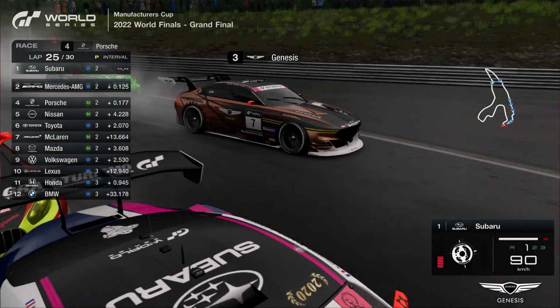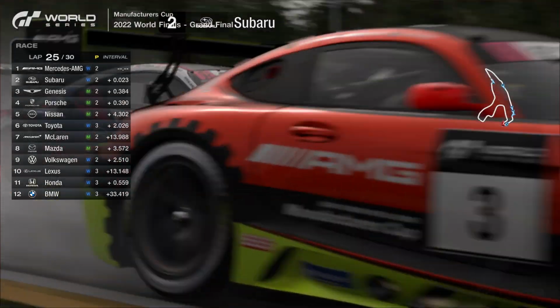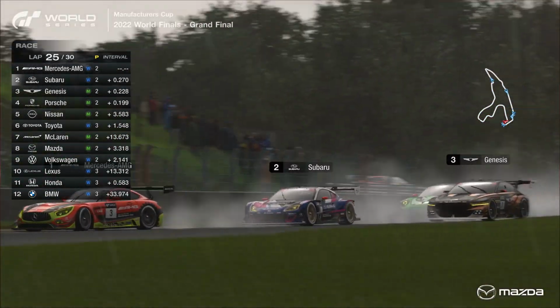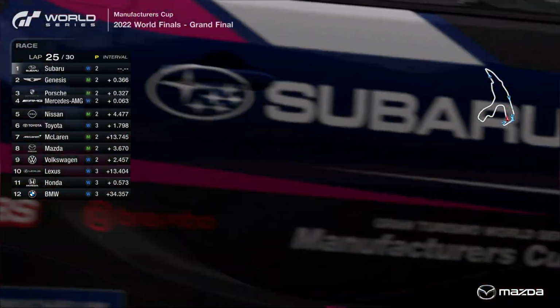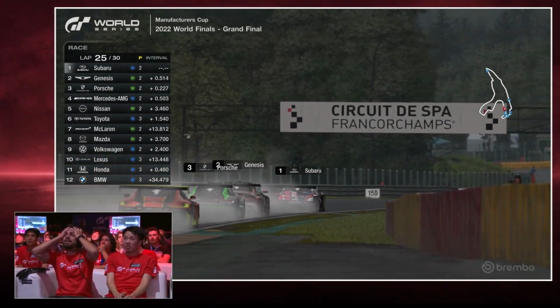Subaru and Mercedes there in the background too, pushing Subaru. Mercedes up into P1. Subaru there, getting biffed out the way by Team Mercedes. It's 4 cars now scrapping for the lead. Down in towards the left-hander we go. Mercedes are off. Subaru goes through into the lead. Baptiste has chucked it all away into reverse.